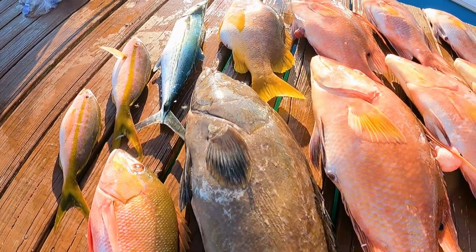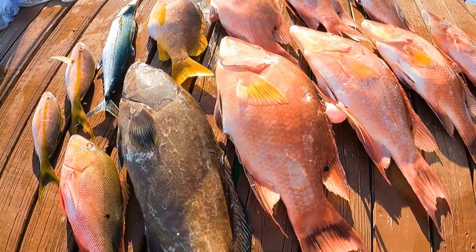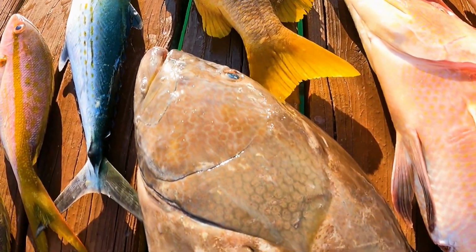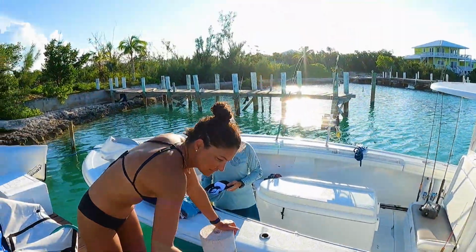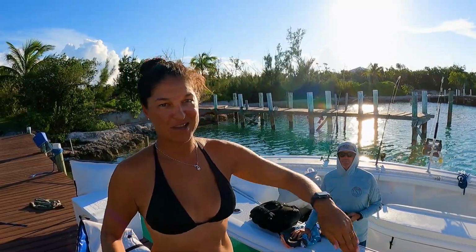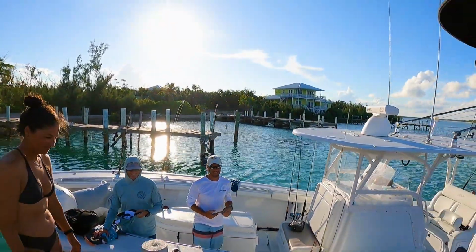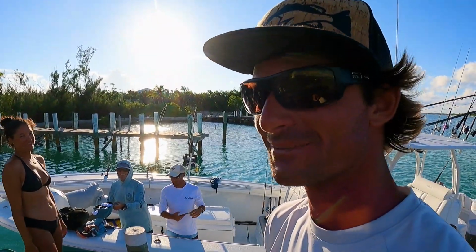That is the catch for the day, and we're gonna start filleting all these big old fish up. Connie, how was the grouper? Where was the grouper at? Oh my gosh, I saw it out in the sand, and then it holed up, and I was like, mine, and I got it. So she blew it on that hogfish, but she got that grouper.